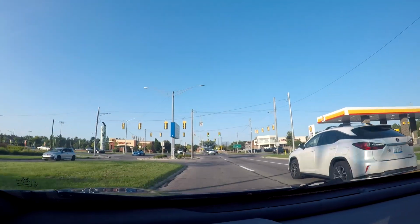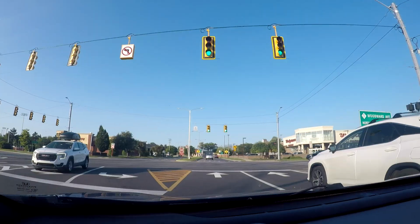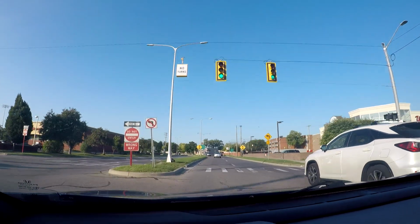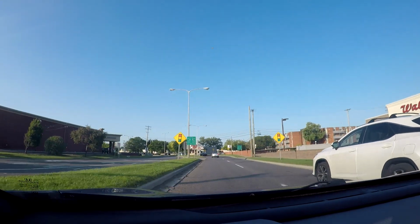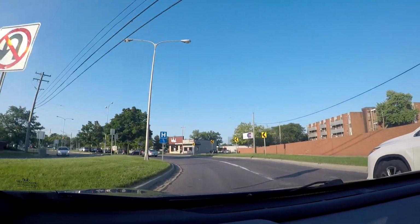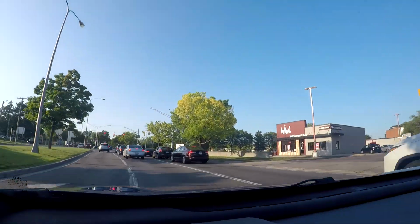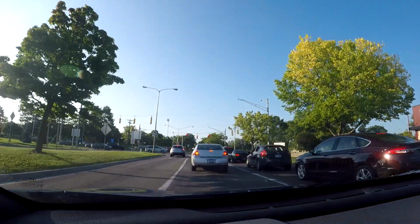And this is Woodward Avenue. Just think, a few weeks from now in real time, the Woodward Dream Cruise is going to be going on. So we just crossed over Woodward, and now we got a traffic light for 13 Mile Road. So technically, we're now in Royal Oak.